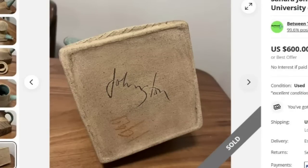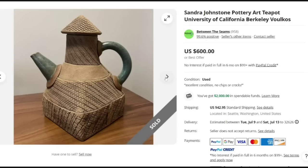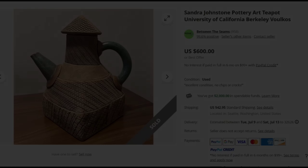And I don't see an E on the end of it. So maybe that's just her signature. I would have searched for Johnston. You can see the 1994. But I think this piece would sell high regardless of if it was a known artist or not. Amazing, amazing sale on this one at $600.